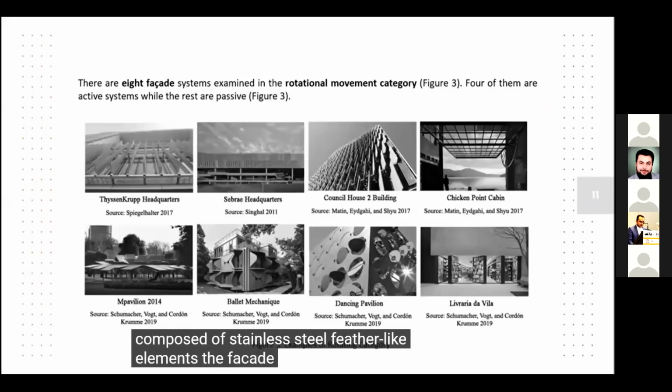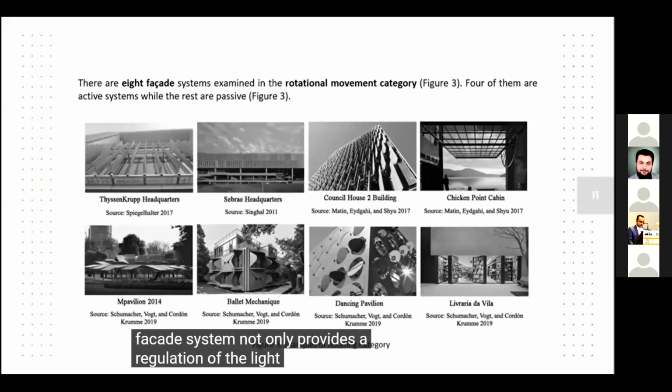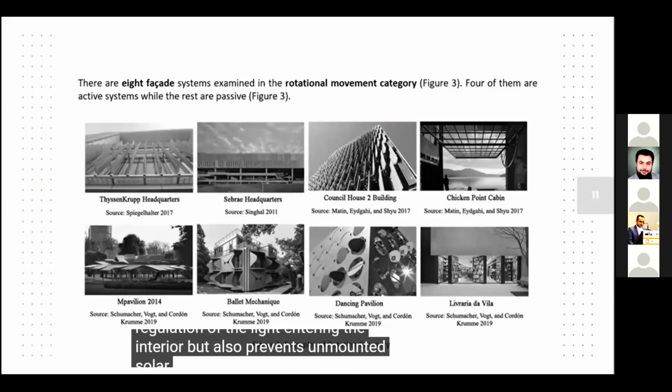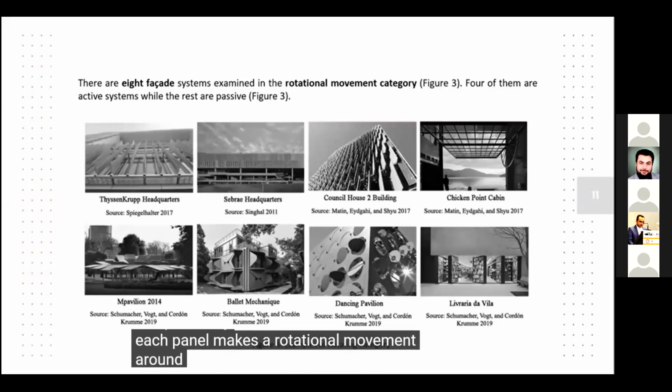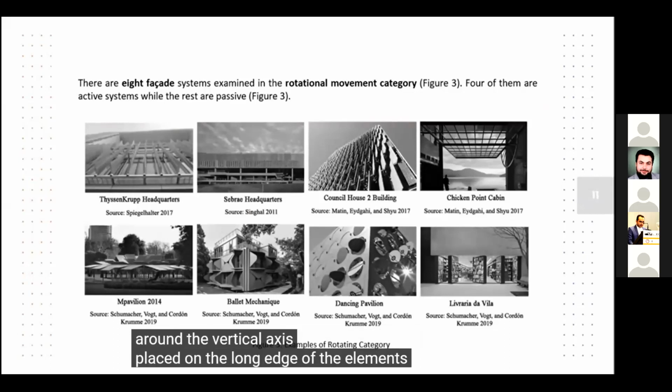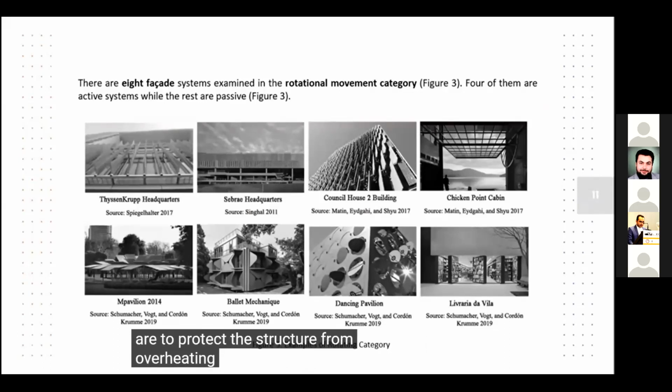Composed of stainless steel feather-like elements, the facade of the ThyssenKrupp headquarters changes its shape according to the movement of the sun throughout the day. Completing its movement in seconds, this facade system not only regulates the light entering the interior, but also prevents unwanted solar heat gains. Likewise, the facade elements of the several headquarters are made of metal panels that can be opened independently. Each panel makes a rotational movement around the vertical axis placed on the long edge of the elements. The main purpose of using these elements is to protect the structure from overheating and to reduce the cooling load of the building. In both examples, the visibility is at the medium level.